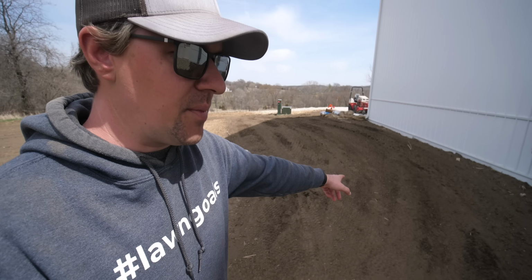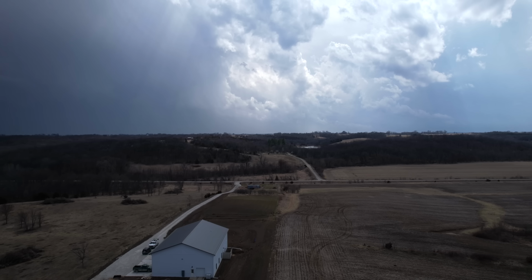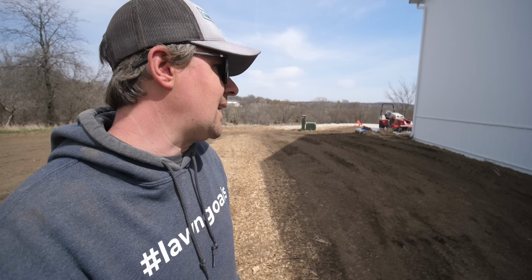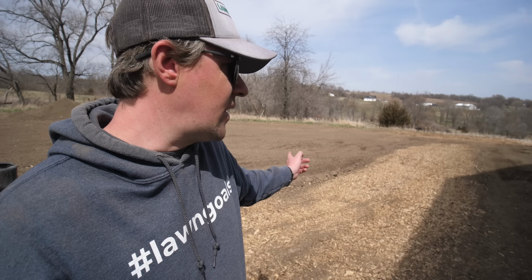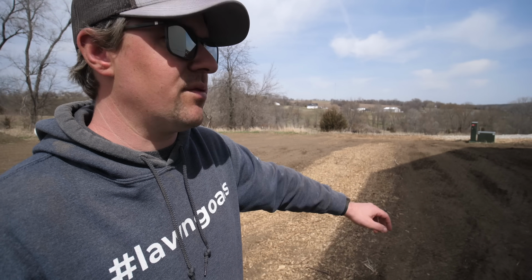Up here by the building, as you can see, this building is about 34 feet tall to the top peak. This is going to be mostly shade nearly the entire time, so I'm probably just going to do my shade mix over here. It's not going to look exactly the same as that fescue out there, but if I have this path right down the middle, that will be a separator of the two anyway.